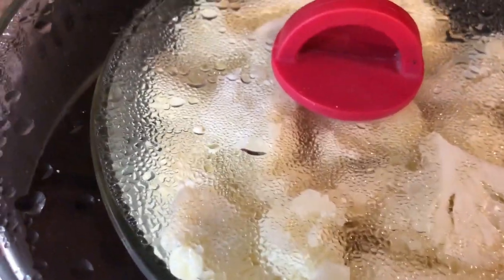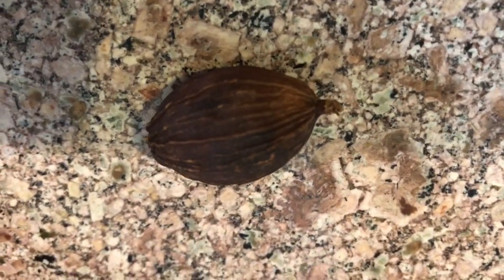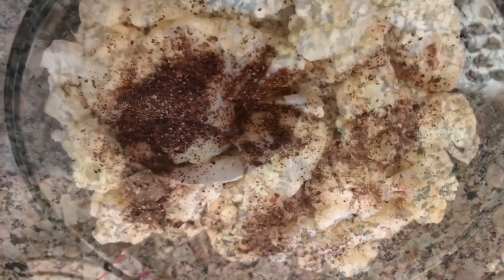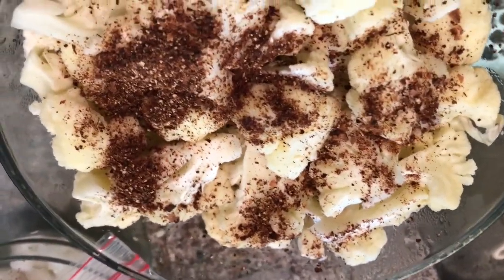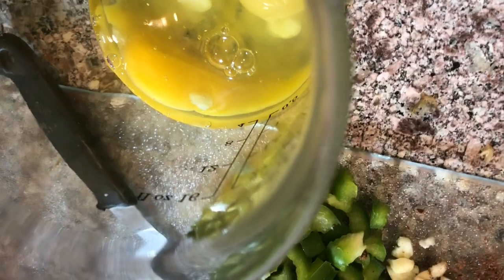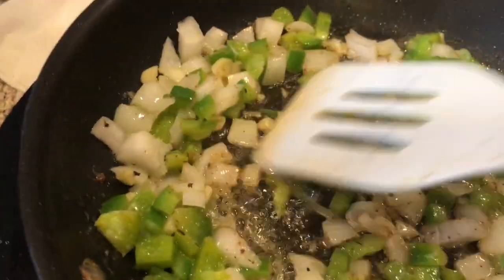I'm going to add 1 teaspoon of nutmeg. I'm using fresh nutmeg, so I'm gonna grate it. 1 teaspoon of nutmeg. Now I added the 1 teaspoon of nutmeg. Eggs in here, I'm gonna add that to it. Now I'm gonna go ahead and add my 1/4 teaspoon.